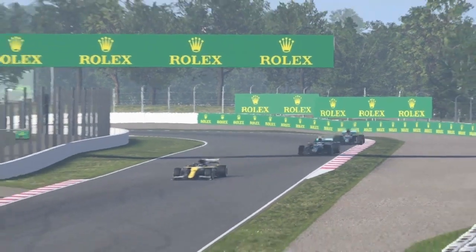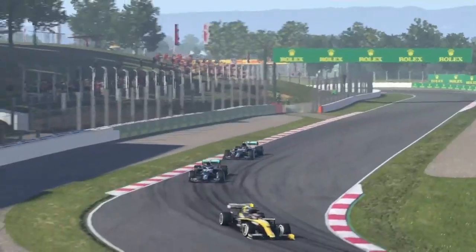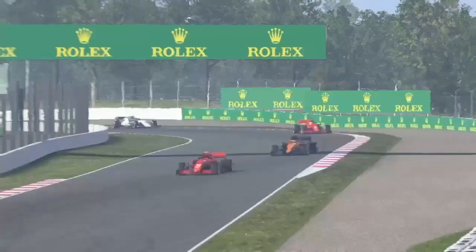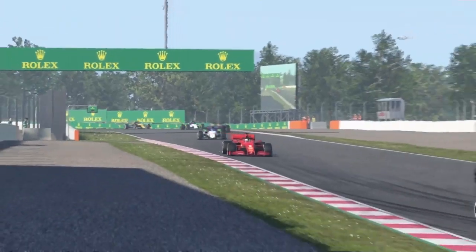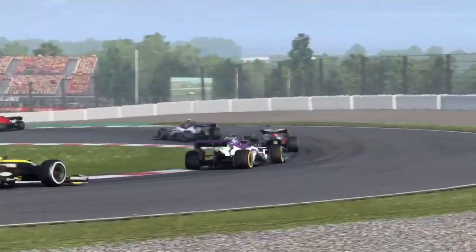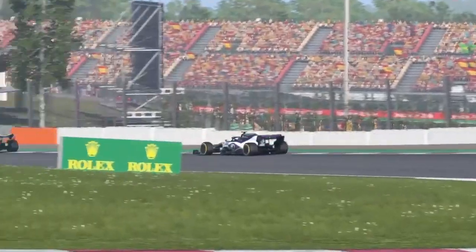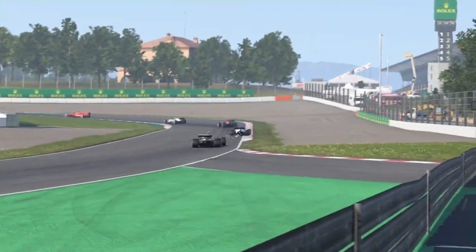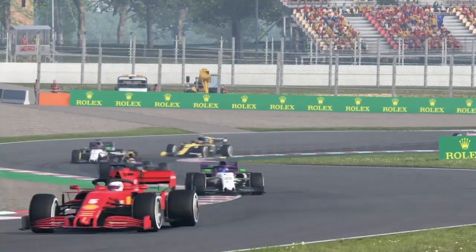Okay, so guys, Ricciardo has taken the lead, and now Bottas is under pressure from his teammate Hamilton. Does Bottas have a problem? Because Ricciardo is already starting to stretch away quite significantly. We have to keep an eye on that battle. But you guys can see I'm still in P10. Nothing has changed there.